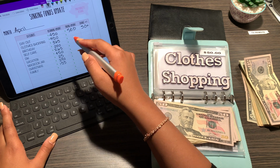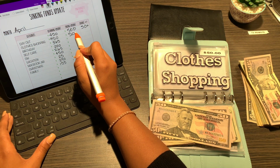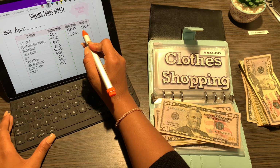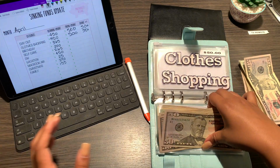So clothes shopping started at $450. It is ending at $500 for this month. So that is a positive change of $50.